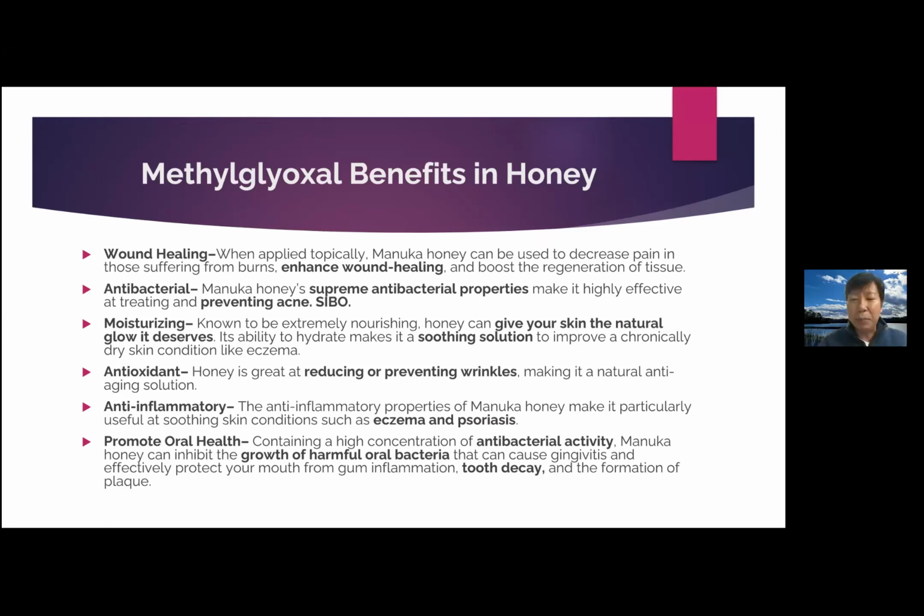honey. And people who have SIBO, which is overgrowth of bacteria in the small intestine, could have symptoms like acne, poor digestion, bloating, irritable bowels, and some other symptoms. You can also recommend this. And if anybody has dry skin, you can recommend this, especially people with eczema or psoriasis. Okay. And it's antioxidant, so it helps with wrinkles. You can mix it with some of the Atomy products if you want to, okay.